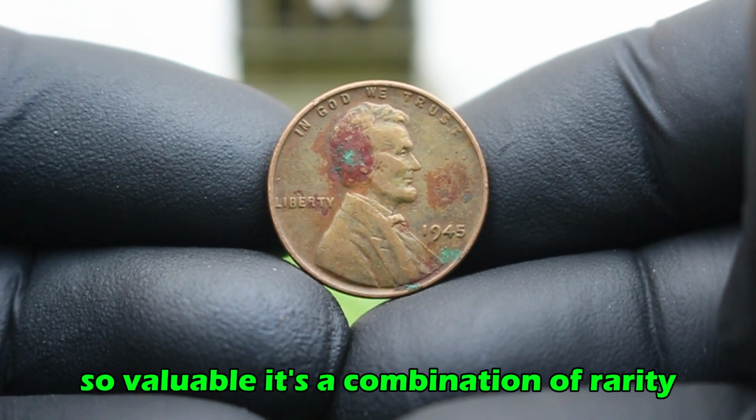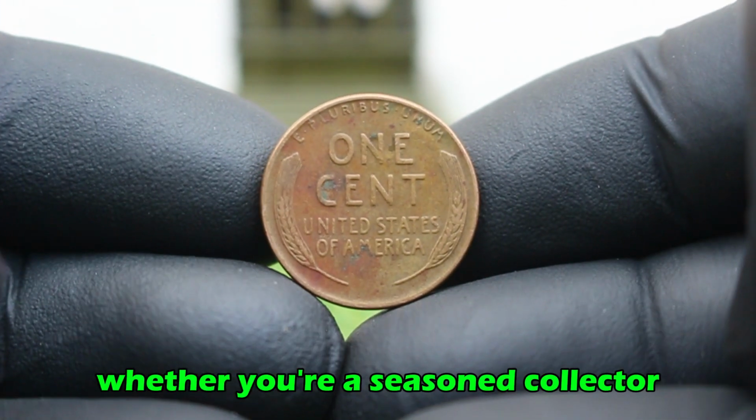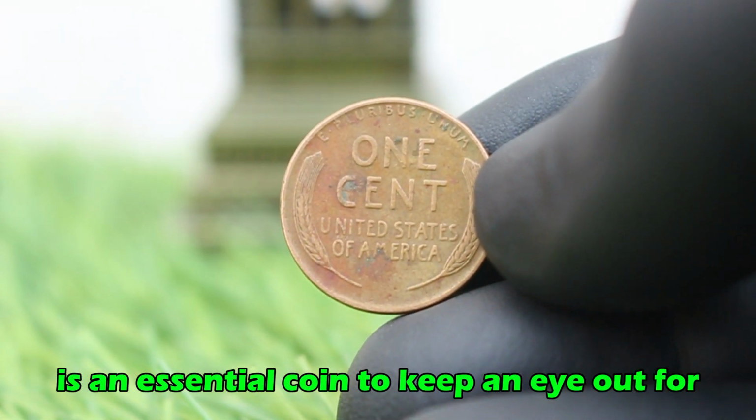It's a combination of rarity, historical significance, and the growing demand for vintage coins. Whether you're a seasoned collector or just starting your coin journey, the 1945 Lincoln penny is an essential coin to keep an eye out for.